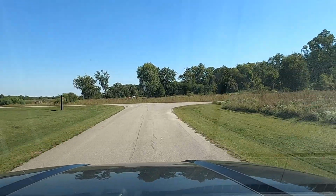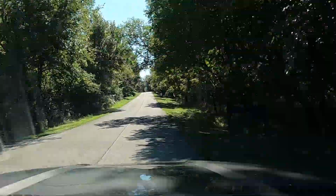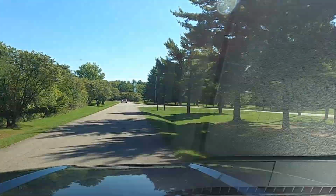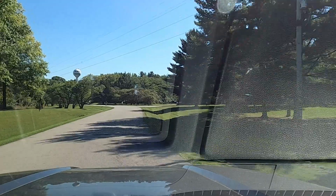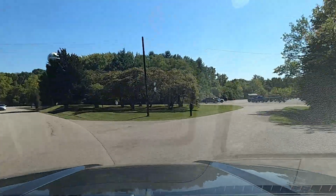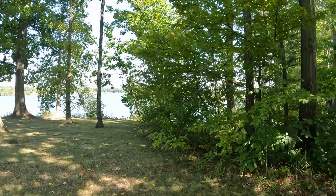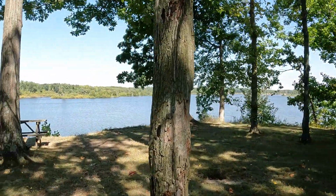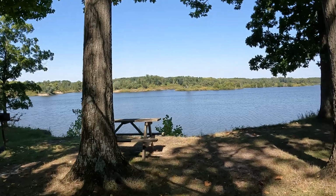We drove across the dam and over into Salamonie State Park to check out what was over there. There is an entrance fee. I think it was $20, so a little bit steep. There is quite a bit in the park. Several campgrounds, including a horseman's campground, a beach, disc golf, boating. There are also horse trails and backpacking trails. There's quite a few backpacking trails in Indiana, which I think is something that many people don't realize.